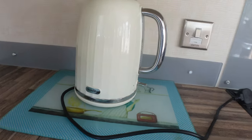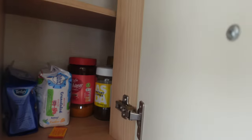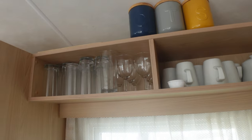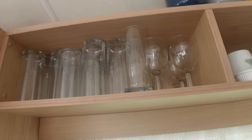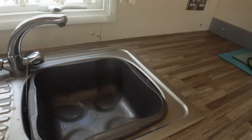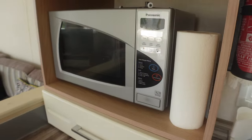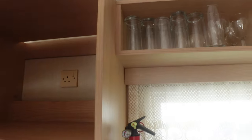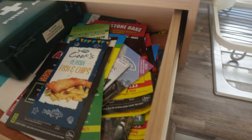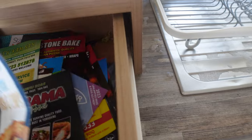That's a very good kettle. What have we got in here? All your tea, coffee, sugars. You shouldn't need them. We have this up here, more and more cups, glasses. Show you down here. This is nice privacy. Sink, draining board, microwave, another storage area. Even got kitchen roll too. Have a look what's in here. First aid kit. Lots and lots of menus.